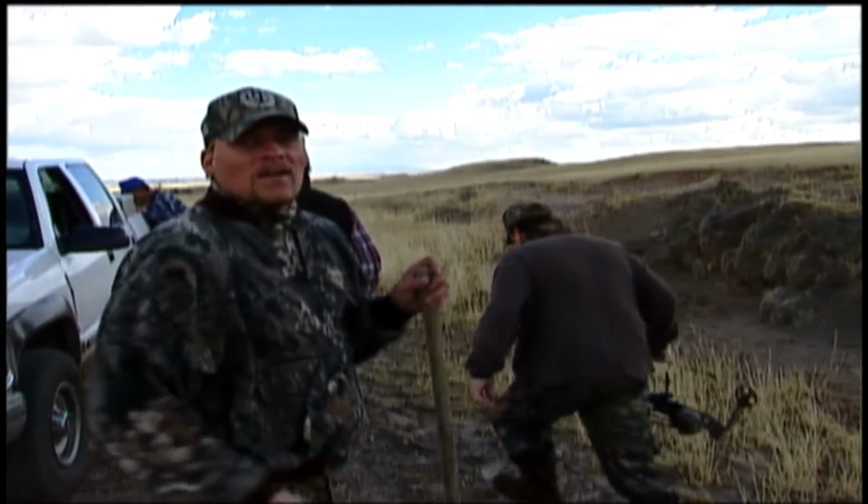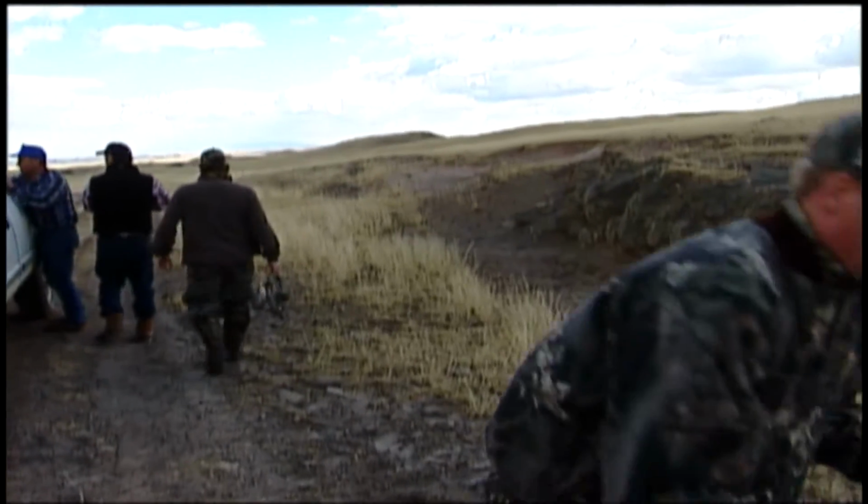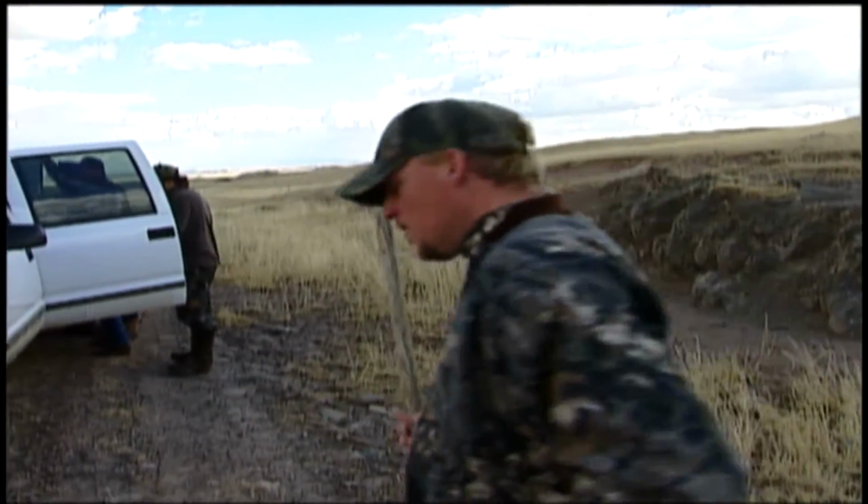Now I'm taking him back home, put him in my bag, my sack. Here's your hat, Donnie. Now let's go get us an elk.